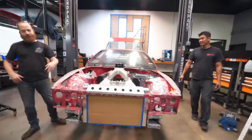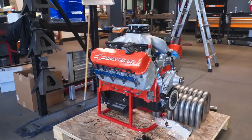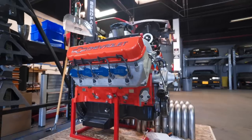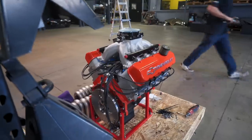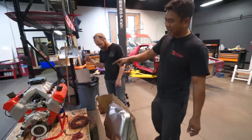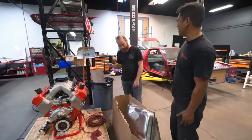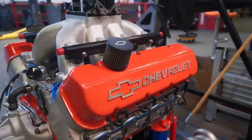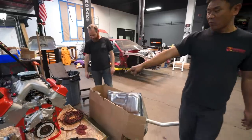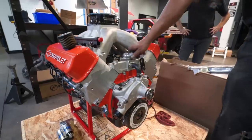First things first, we got the engine in. That's our real engine. That's the one that came off the dyno. It made 1,001 horsepower, and I forget the torque number. Actual heads, it's not plastic anymore. Actual intake manifold. You could tell this motor ran before because it's got marks. It still has coolant stuff in it.